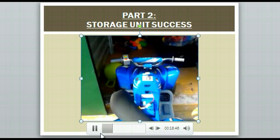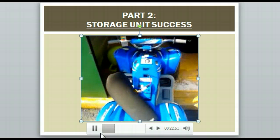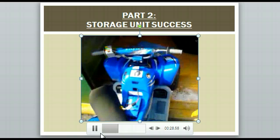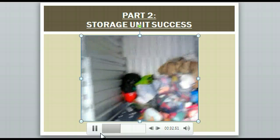Here is one of my items that I just bought out of the unit. It's a four-wheeler Yamaha. My son would love that. That's at least $150 there. Look inside the rest of the unit so you can get a taste of what you'll be buying.